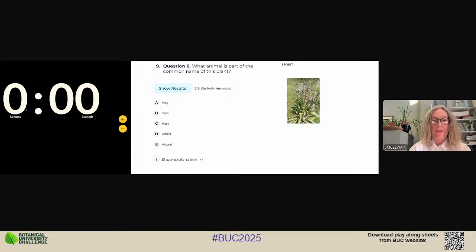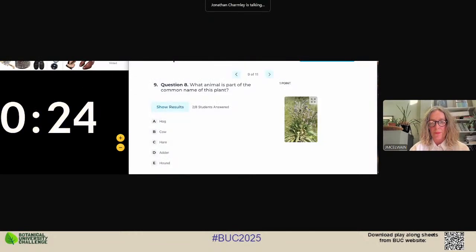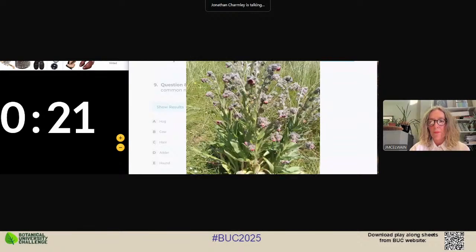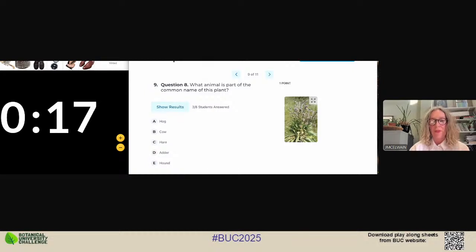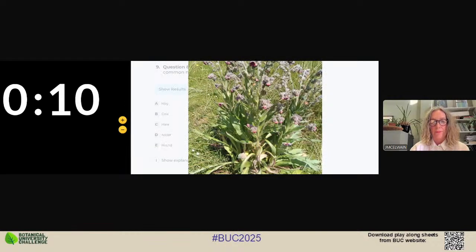Okay, question number 8. What animal is part of the common name of this plant? A, hog. B, cow. C, hare. D, adder. E, hound. And you can zoom in on the plant. Okay, some of you might not be able to zoom in, but hopefully it's big enough to see it.